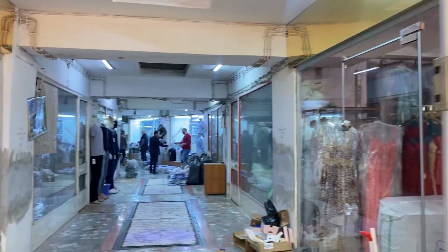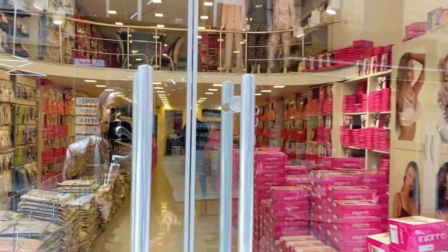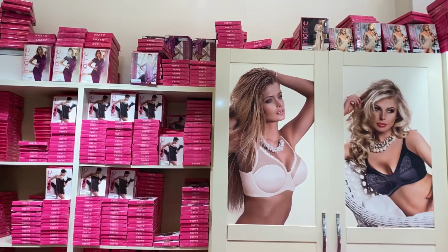Okay. Let's go out. Anyways, guys, when you come to these shops, remember to mention my name. Maybe they'll give you a discount. Merhaba. So this is another shop. They also sell lingerie, and all kinds of lingerie.